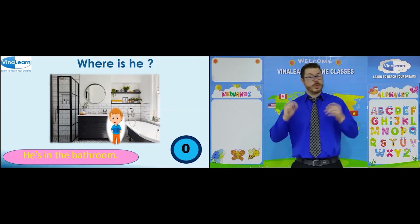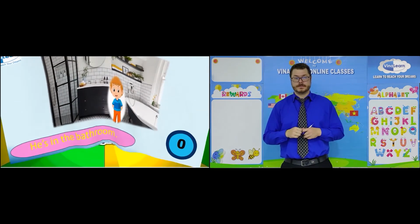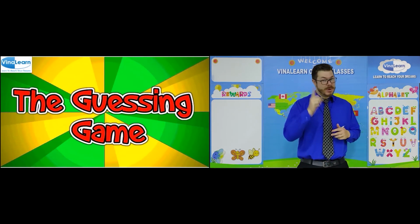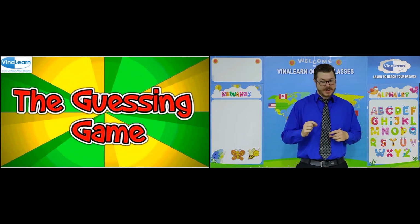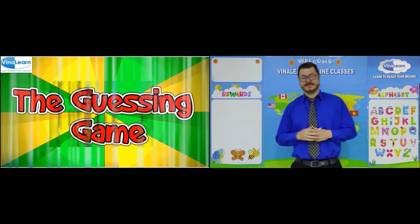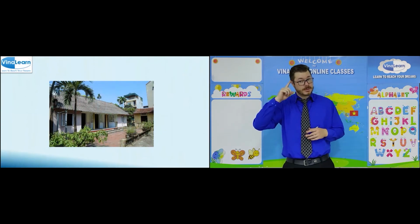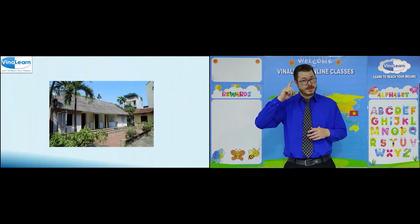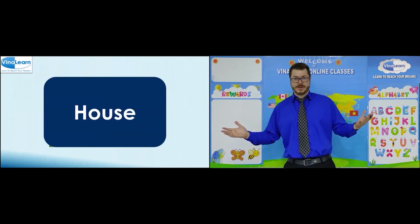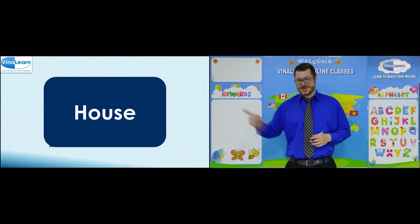Now we will review some vocabulary. This is a guessing game. Do you remember all the vocabulary words that we learned? Let's find out. What is this? Do you remember? Let's see. House. It's a house. Did you get it right? Good. Let's try another.